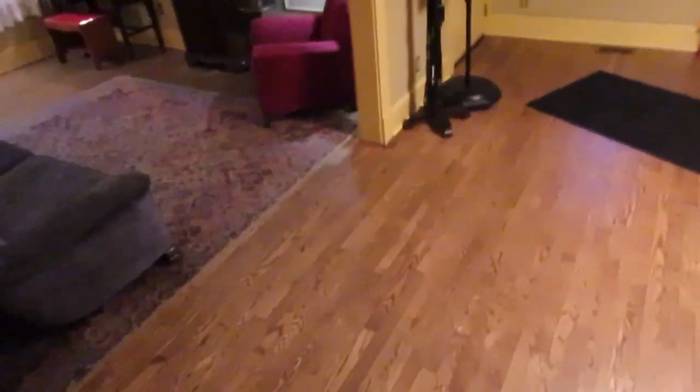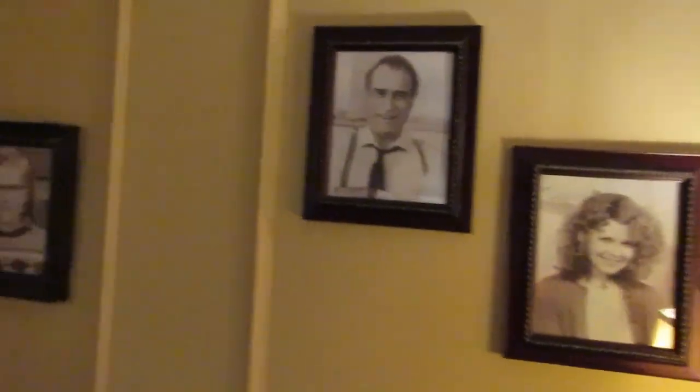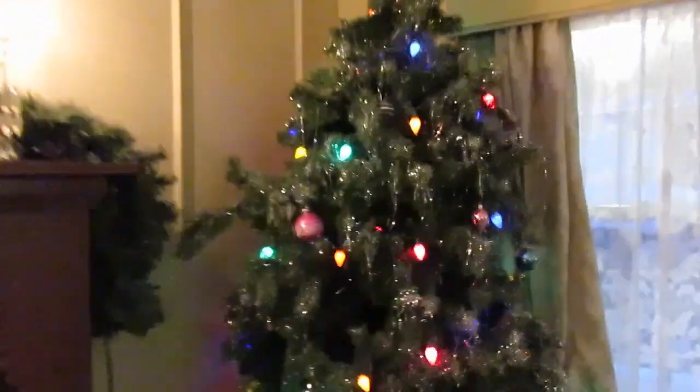Going downstairs, you've got the living room, presumably the stairs to the basement, but they didn't say anything about going down there, so pictures on the wall, the kids and the folks, fireplace, the Christmas tree. Hidden behind the tree is the Red Ryder BB gun.